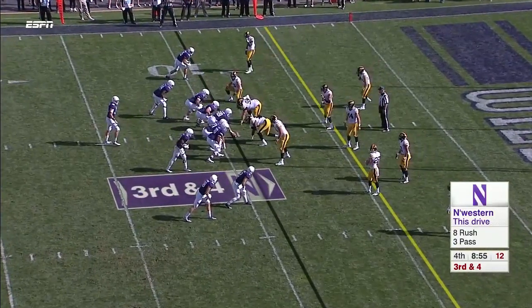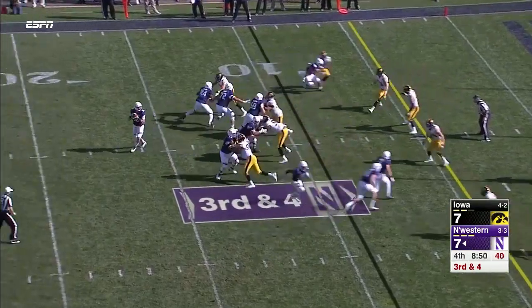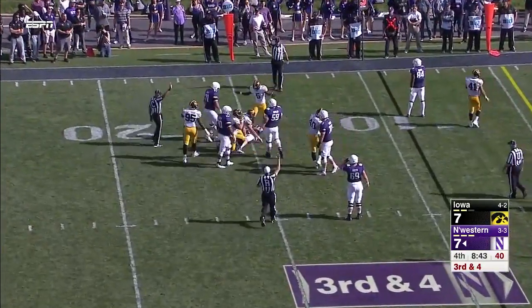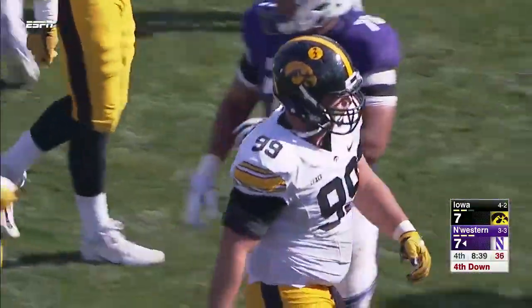Wilson, Nagel, and Skoranek, the wide receivers. Jackson offset to the right. Thorson turns his back and gets hit and dropped. Anthony Nelson, the Iowa sack leader, got in there, and it's fourth down.